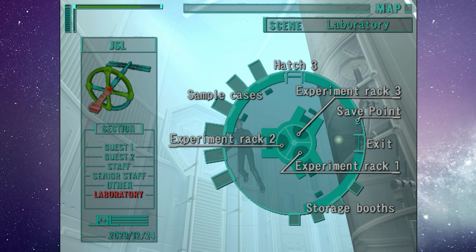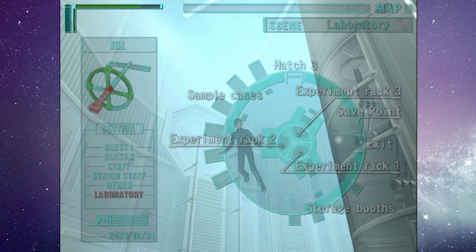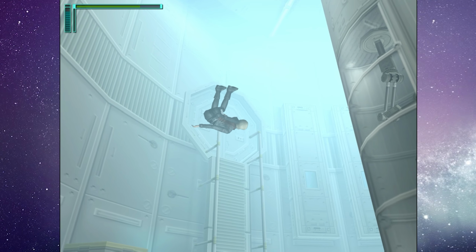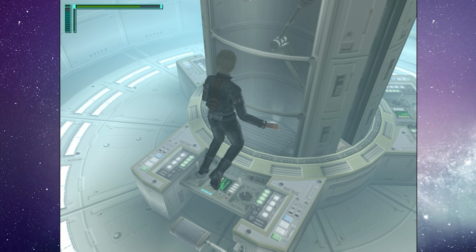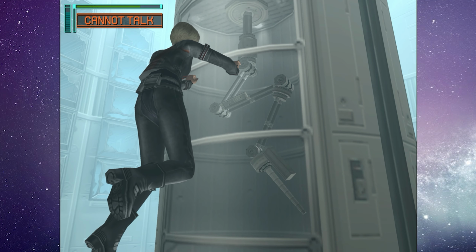Okay, where are we? I guess we could just explore everything. Go to experiment rack 1. Experiment rack 1, okay? Shoot. What do you call this thing? Check the claw? Are you talking about that? The claw! Check the robot arm. Were they using this for animal testing?